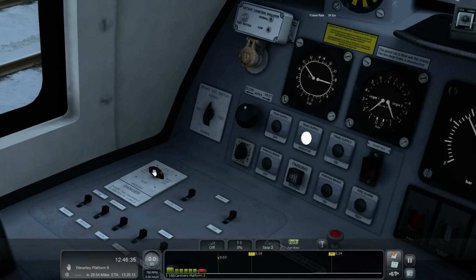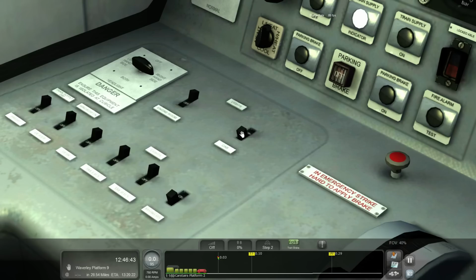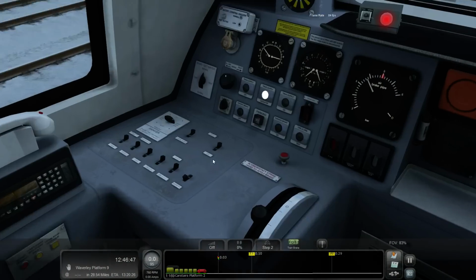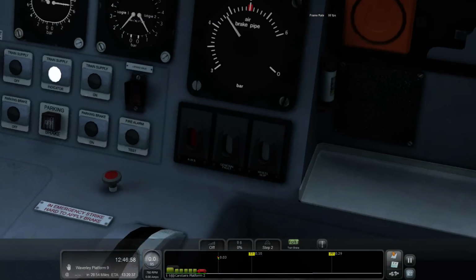Right, so headlights. This now works. So we have full control. Woo! We're in day, so we're on the right hand side. You also have a cab light, which I don't know if we did on the other HST, to be fair. I don't think we did. It might have been some sort of upgrade. Here's your marker light switch, your right hand side tail light, left hand side tail light, and that's it for there.